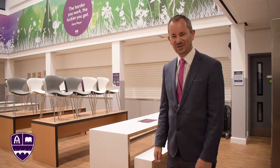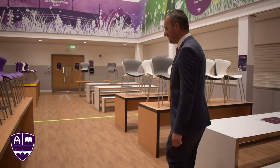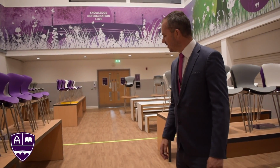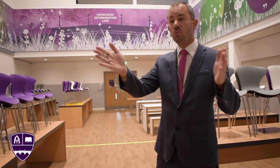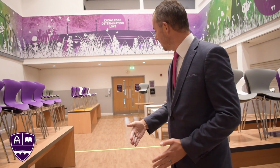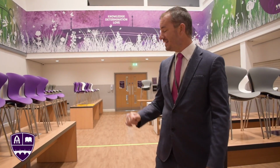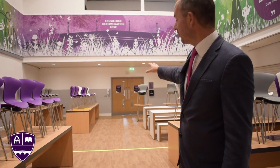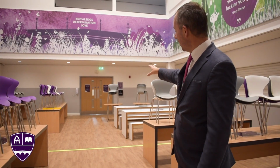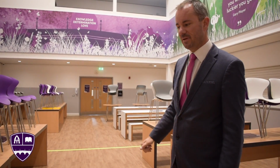Okay, so here we are in the dining hall. Some people might call it the canteen, but we like to call it a dining hall. You will also see along the middle of the floor is a bright yellow tape line. That is because year 7s and 9s would enter the canteen or the dining hall on this entrance, but they can only use this half of the room. Year 8s and year 10s, you will be coming in and out through the other set of doors on the far side, and you will be on the other side, therefore, of that yellow tape.